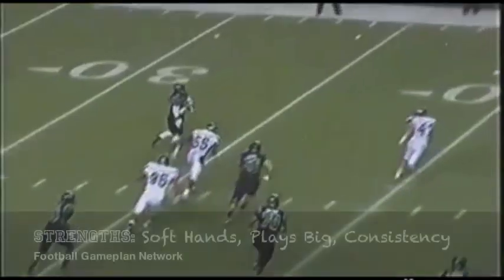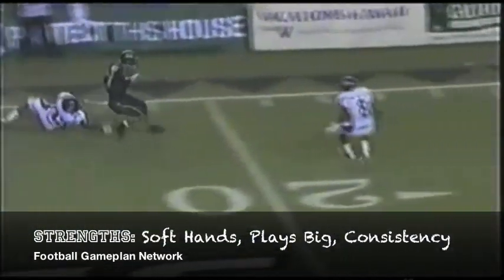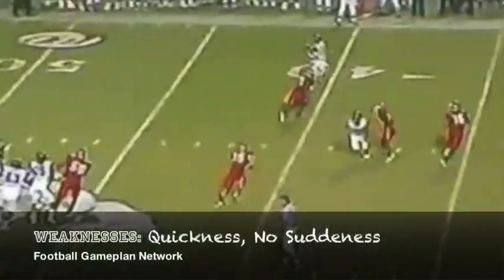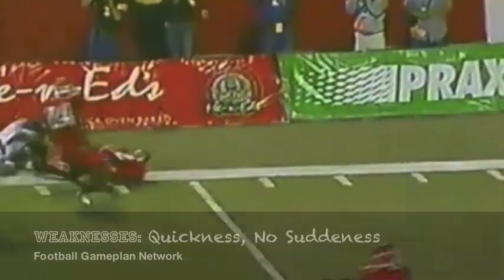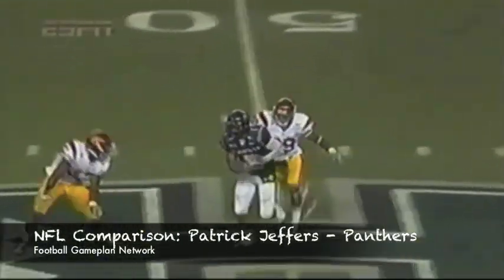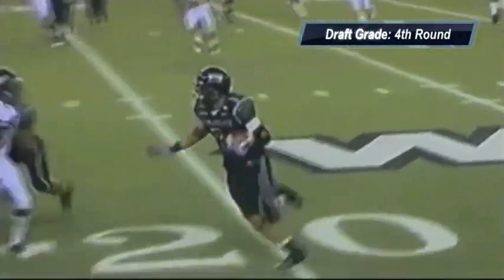Greg Salas is a big physical guy. He's bigger than what his size is, 6'2", 200. Soft hands, very consistent, plays big, but he doesn't have that quickness, and he's not as sudden as you would like a wide receiver. But throw him in there in the slot around the goal line, he's a guy that's going to make plays consistently, a classic number 2 or 3 wide receiver.